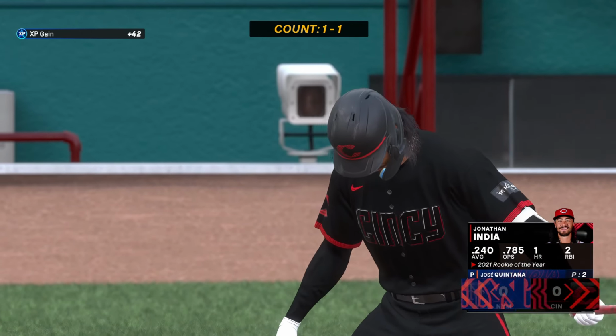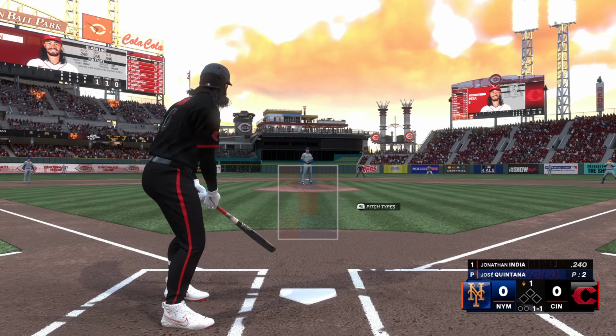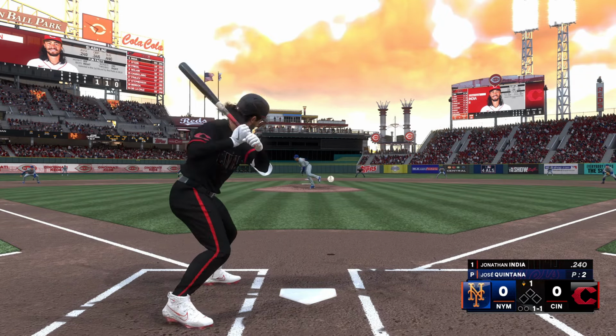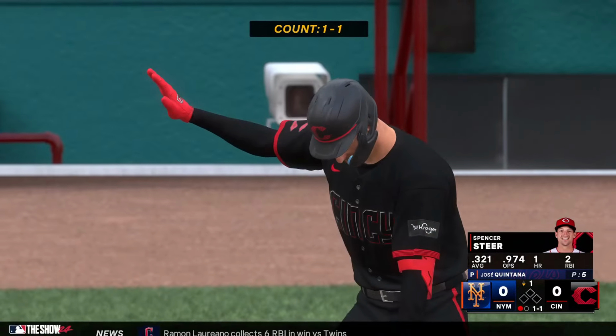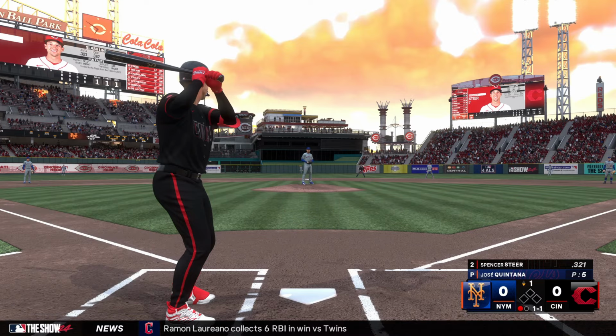And that is that. Back here at Great American Ballpark, Jonathan India at the plate. The designated hitter, Jonathan India. To the right side. Dives, but it kicks off his glove. Gets it there in time, though, and they come away with an out after a tricky start to the play.